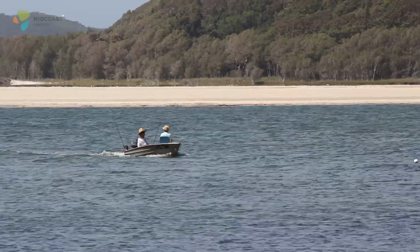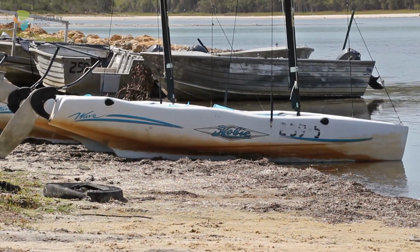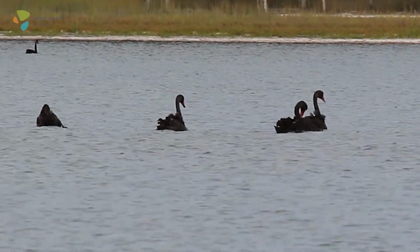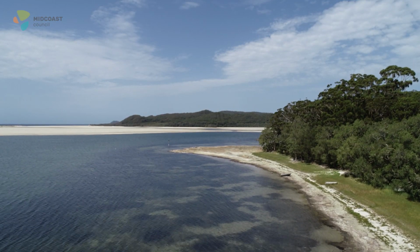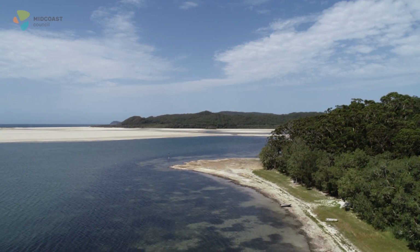So fisheries, recreation, it's a natural system, it's also a marine park, it has these aesthetic qualities. So we've got to balance all that up and find what is the best regime for opening. So it's interesting, people sometimes just see it as a recreation facility.